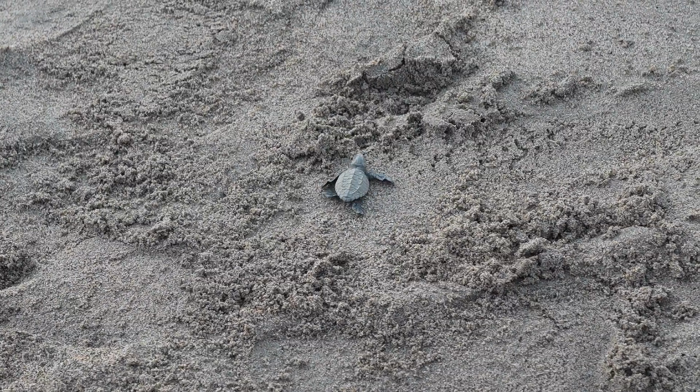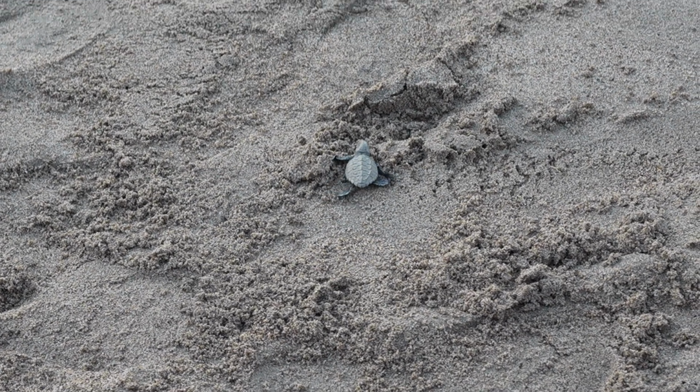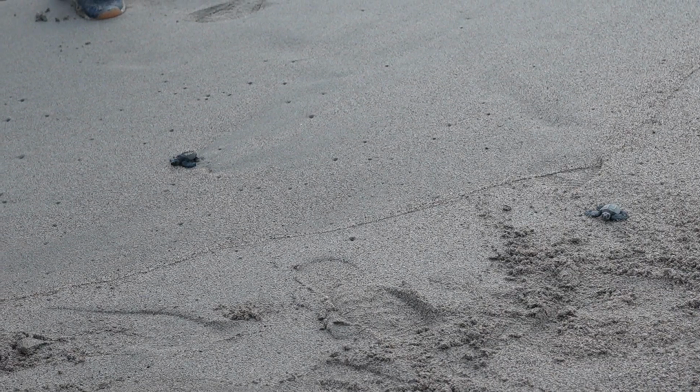So that's pretty cool. There's a local organization that has a hatchery for sea turtles here. And what they do is they hatch the turtles, and then once they're about 3 hours old, like these ones, they just set them loose, and it's their way to get into the ocean. I think that's a win for nature there.